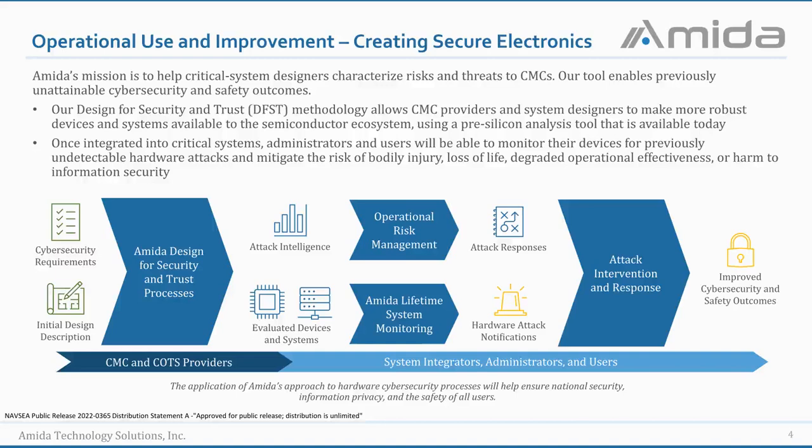The problem is you simply cannot know all the things that could go wrong or all the corner cases that must be tested if you're looking backwards, which is what most approaches do. Amida has developed a patented, forward-looking, prospective approach that will substantially improve the security of the microelectronic infrastructure that our nation requires. In order to protect and secure semiconductor devices, new CMCs and CMC-based systems must be evaluated and hardened before they are manufactured and deployed. We call this process Design for Security and Trust, or DFST.